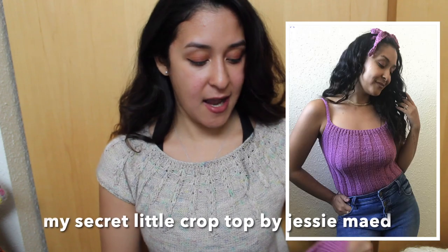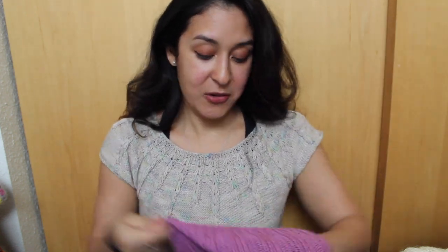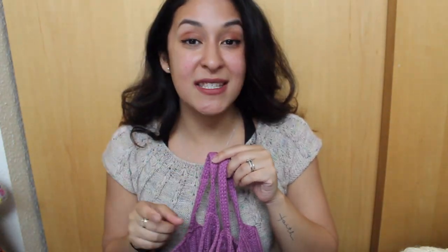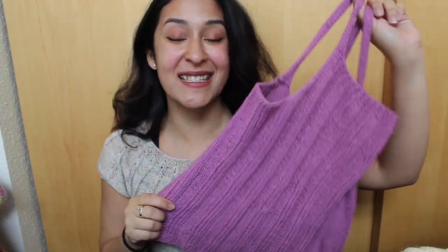Next up, we have a Jessie Maed pattern, My Little Secret Crop Top. And this is inside out, so let me turn it out. So this is the tank top. I used Loops and Threads cream cotton, one skein. I did play yarn chicken when knitting this up. Sorry that the sports bra is getting in the way of the cuteness of this.